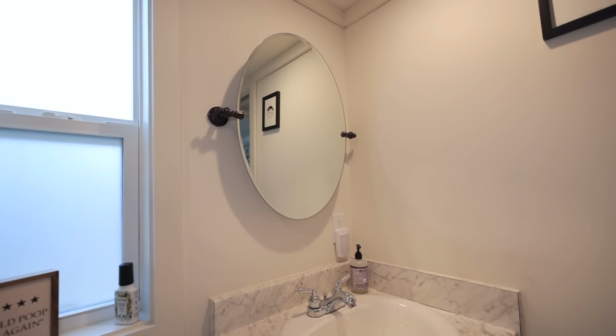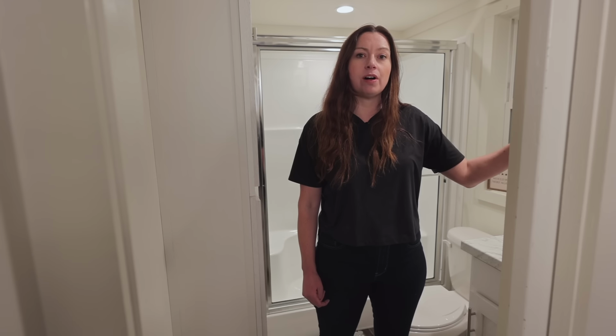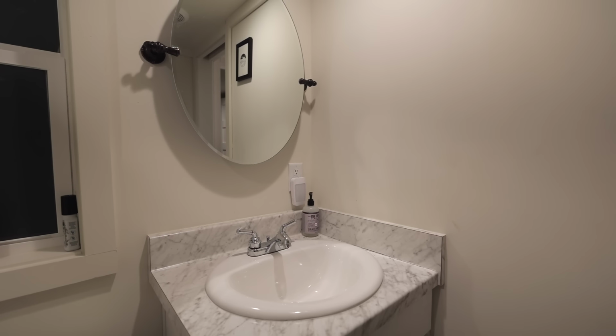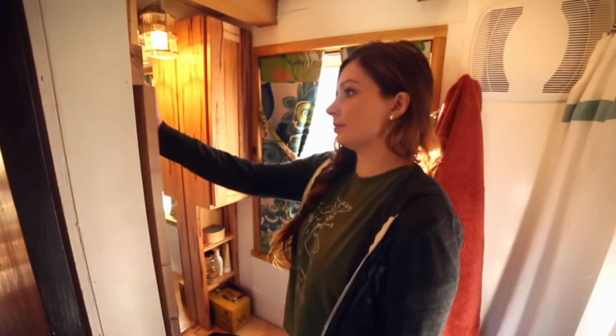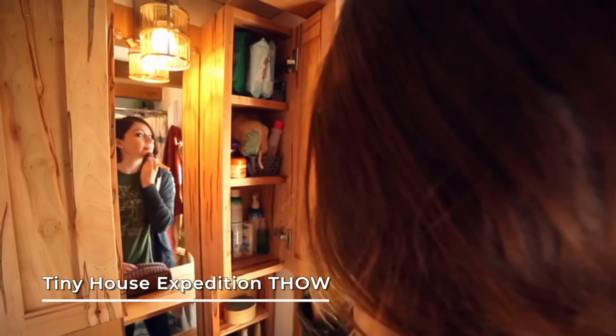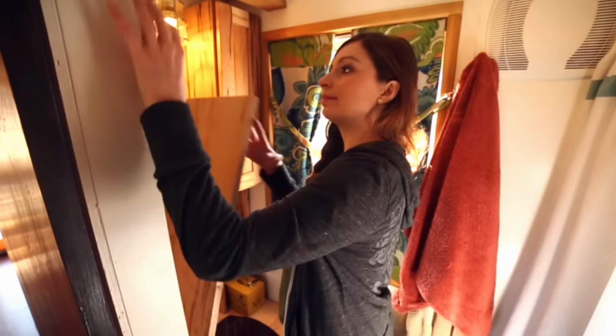The second idea would be to add a fold down shelf on the wall. So it would fold over top of the sink, creating more counter space that's perfect for getting ready in the morning. And that's very similar to something that we did in our tiny house that made a huge difference.